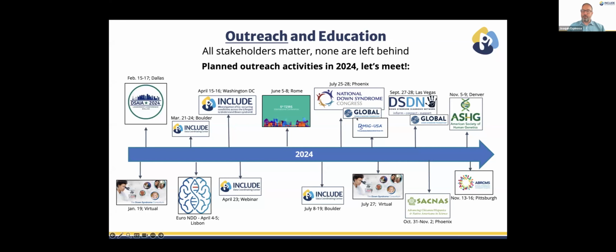And then these are all the meetings that we have planned here for the rest of the year. So if you happen to be attending any of these, again, looking forward to meeting with you in person.